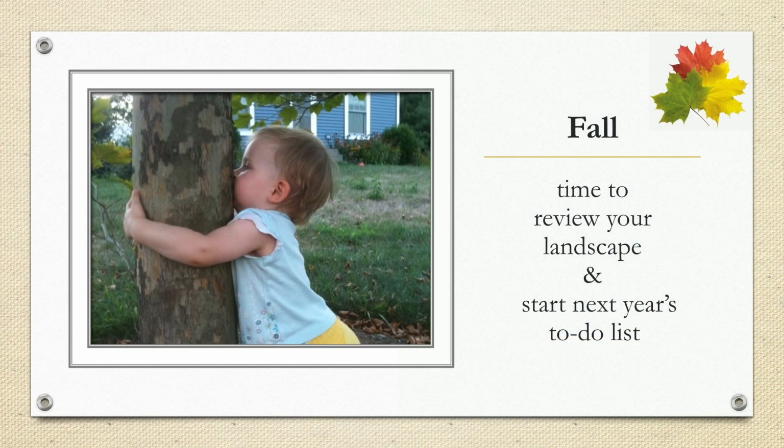Fall is a great time to review your landscape and start next year's to-do list. It's a wonderful time to take a look at what worked really well in your garden this year, what didn't work so well. Are there plants that really weren't happy where you had them and maybe need a different spot? Or are there plants that just didn't thrive and you're trying to figure out what to do to make them happier next year? So this is a great time, and I encourage you to take your smartphone or a camera out into your landscape and snap pictures of what the successes were and the areas you think, I can do that one better next year.